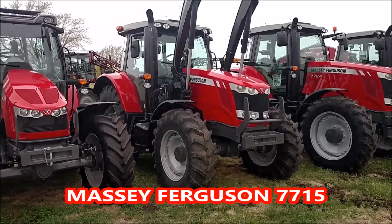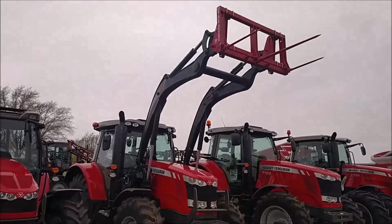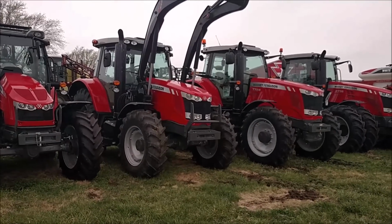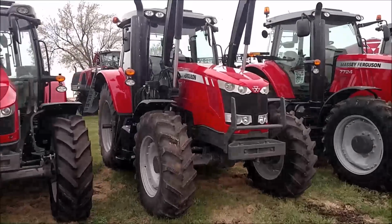How about the 7715? Jump up to that 7000 series frame. Now you're getting into some serious tractors here. We got the Westendorf loader on that one. We've got options. We got the Massey loader. We got the Westendorf loader. We got options here. So come check it out. Take a look at it.